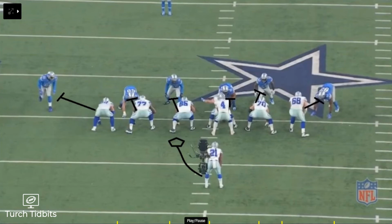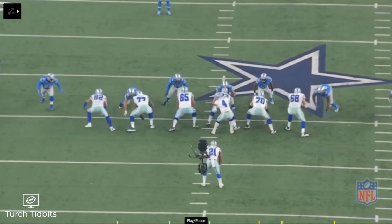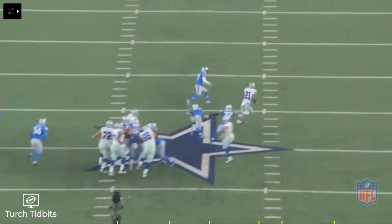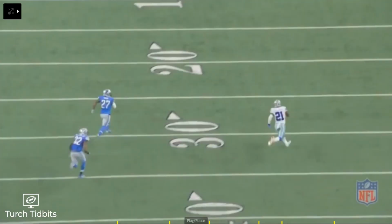There are wrinkles in the technique of these guys. It's not just super simple. So we see Ezekiel Elliott as the tape rolls here. He starts to the left, finds that crease that we talked about from the right guard, who manages to turn his guy to the inside. And Ezekiel Elliott, as usual, opportunistically blasts through the hole with great acceleration. And look, he takes it to the house.